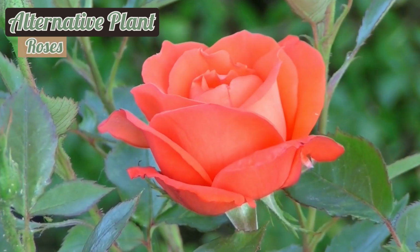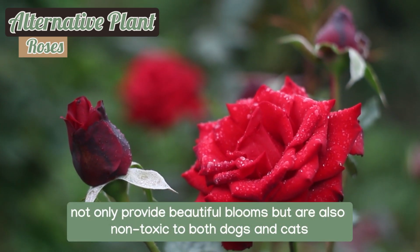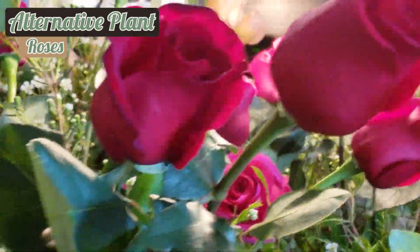A great alternative is roses, which are safe for pets and can add a lovely touch to your garden. Roses not only provide beautiful blooms, but are also non-toxic to both dogs and cats, allowing you to enjoy their beauty without the worry of harming your pets.